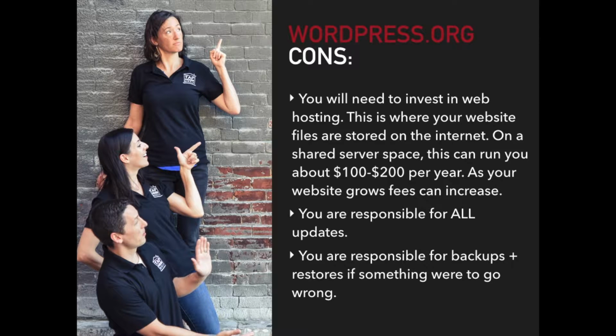With WordPress.org, you're going to be responsible for all of your own updates. WordPress actually updates its framework and its core structure pretty often, so you're going to have to keep up on that. You're also going to be responsible for backups and restores if something were to go wrong.